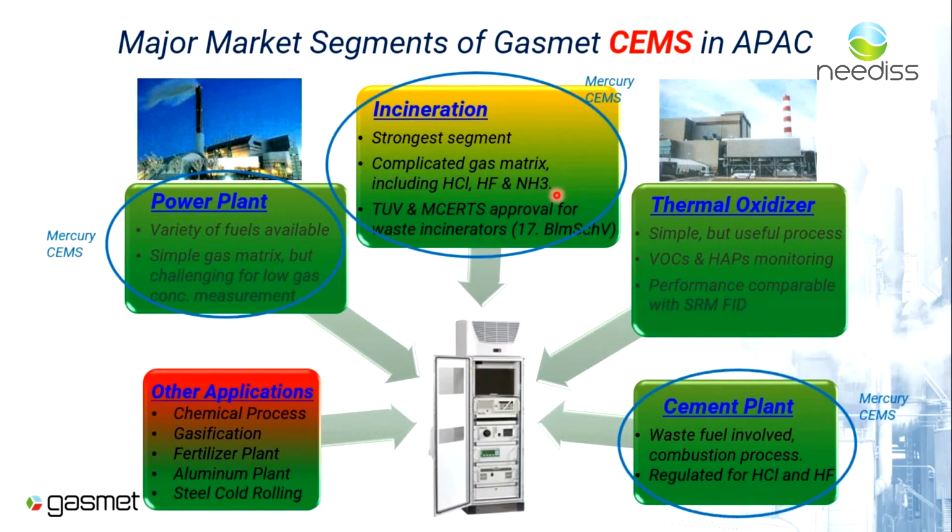Our mercury system is quite strong in coal-fired power plants, incineration plants, and cement plants, because there are regulations in Europe for coal-fired combustion plants. They have to install a mercury system for continuous monitoring. For the incineration market, there is also a regulation to support mercury CEMS. As for the cement industry, the regulation is under review. Maybe early next year, the regulation will come up. But these 3 industries use mercury monitoring in Europe, not in Asia yet.